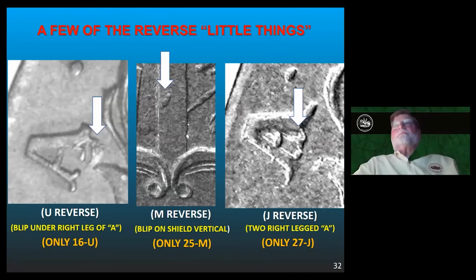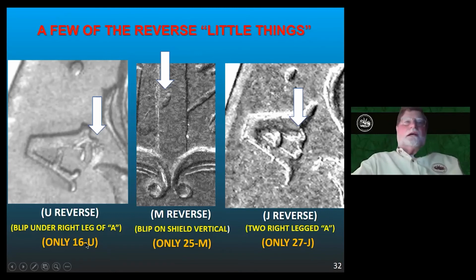Reverse is the same thing. There's a whole bunch of different reverse identifications. The U reverse has this broken area under the right arm of the letter A in the legend. And this U reverse is only paired with a relatively newly found obverse called the 16 obverse. These are usually very high grade, but this is also a higher rarity. And so this is one to be able to identify.